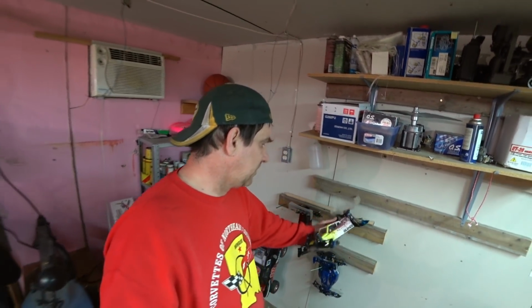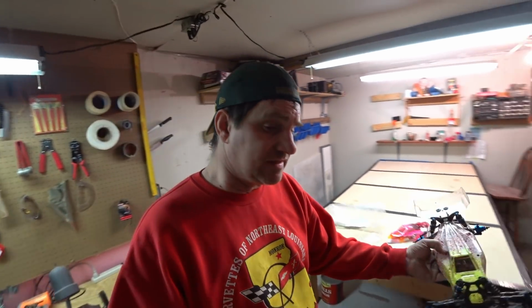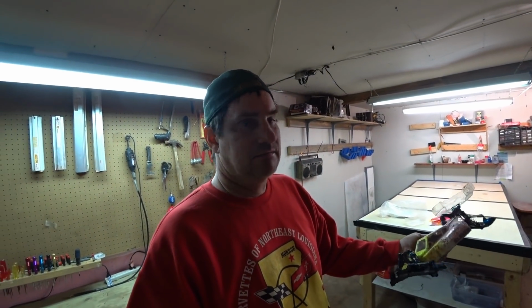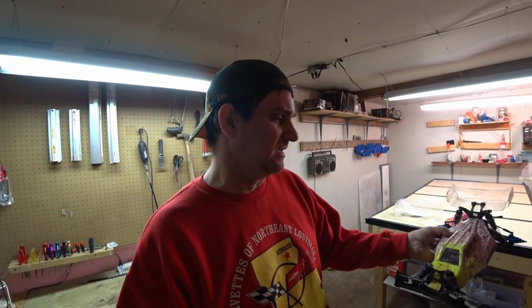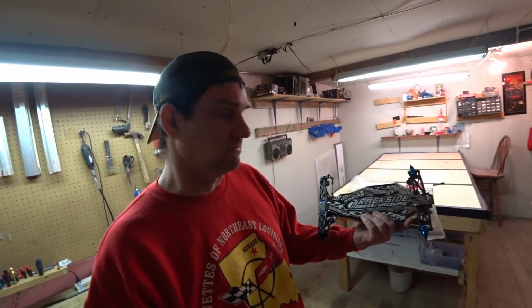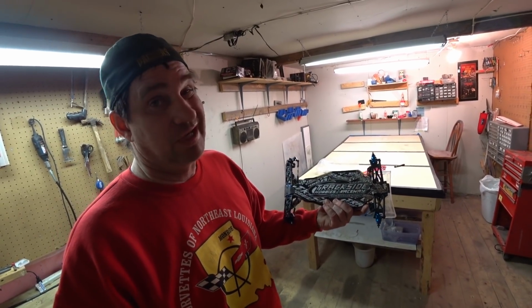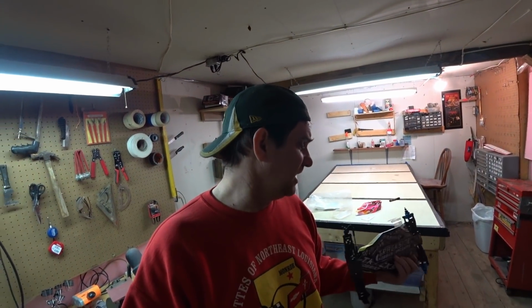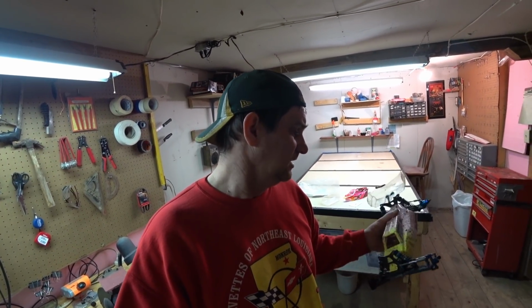This one here is my newest one. And this one here is an Associated B6, the B6D, but it's been customized, and it has all the aftermarket parts and a lay-down transmission and everything else. Yeah, this one's pretty nice. But it pushes a lot, and that's a big common thing out there in the market. People have an issue with this one pushing. So when you go into a turn, it likes to push through the turns.